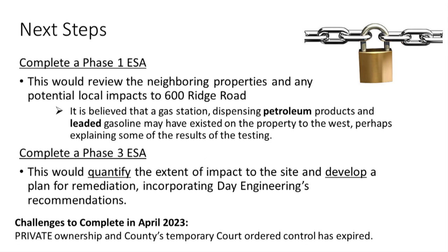The petroleum and lead that was encountered was very deep in the ground. The VOCs that were read were from samples very deep in the ground near the water table. And typically how contaminants move from one site to another is it migrates down through the soils to the water table and then moves with the water table to wherever it's flowing. So it's possible that some of the things encountered at 600 Ridge Road did not start at 600 Ridge Road.